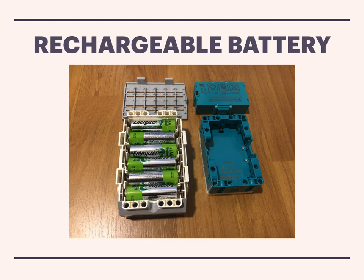Next is the rechargeable battery. I love the fact that 31313 you can use double A's. But I also love the fact that 51515 has a rechargeable battery, because the advantages here are the battery can be charged when it's in the brick, and when I'm low on power, all I need to do is plug the USB cable into the brick.